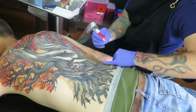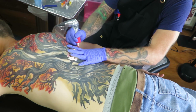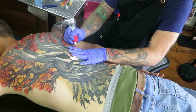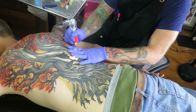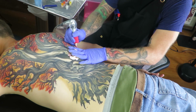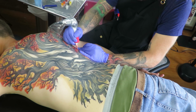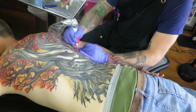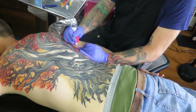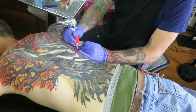If I had to do it all in one sitting, I probably would approach it a little more traditionally. I probably would go ahead and get my lines in there, make sure that I got my colors all saturated on the first pass. But the reason that I love tattoos like these big kind of organic shapes that I get to look at 3, 4, 5 times before I call it finished is the freedom that these types of tattoos give me to make decisions, to see what's working and what's not working.